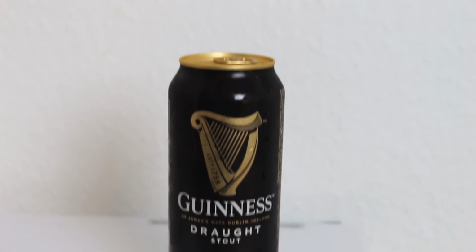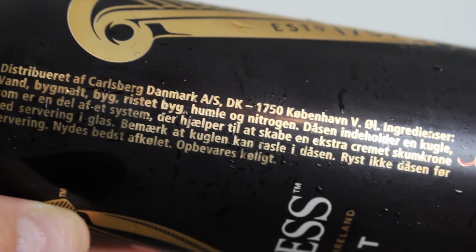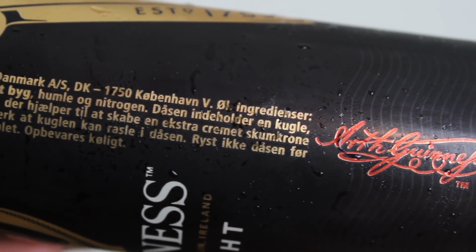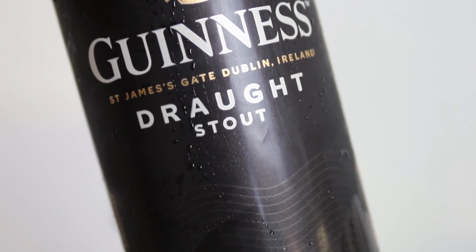Let's check it out. So, yeah, guys, finally reviewing it after almost 9 years, turning 9 years this year, the blog, reviewing Guinness Draught. This is a 4.2% Irish dry stout brewed since 1956. The St. James Gate Brewery has been in operation since 1759.